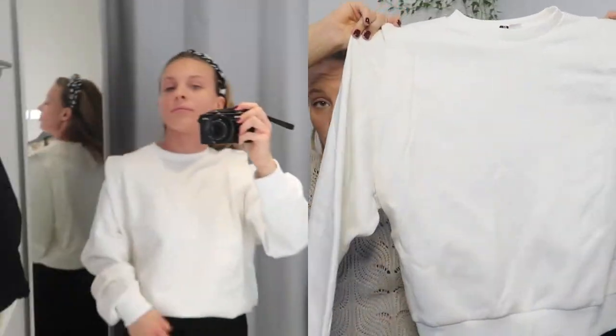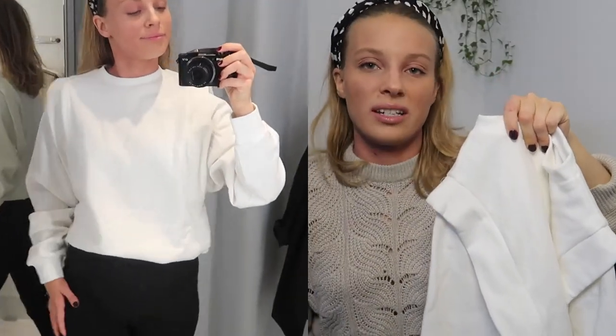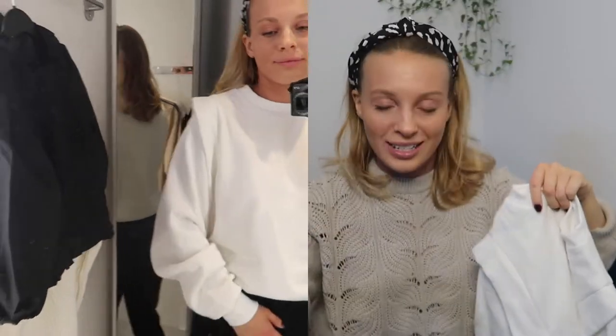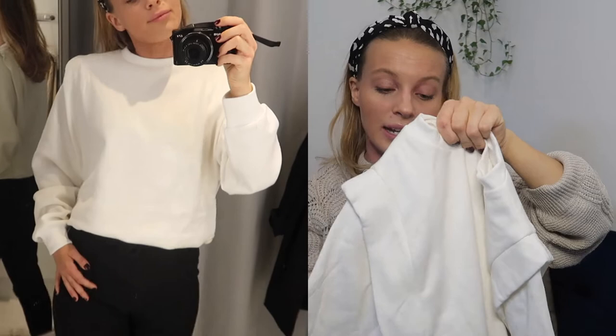It is this one, which has got a detailed shoulder. So this is really, really trendy. It's sort of half puff shoulder padded. You guys know what I mean, the thing that's going around at the minute. And I bought this one in white.